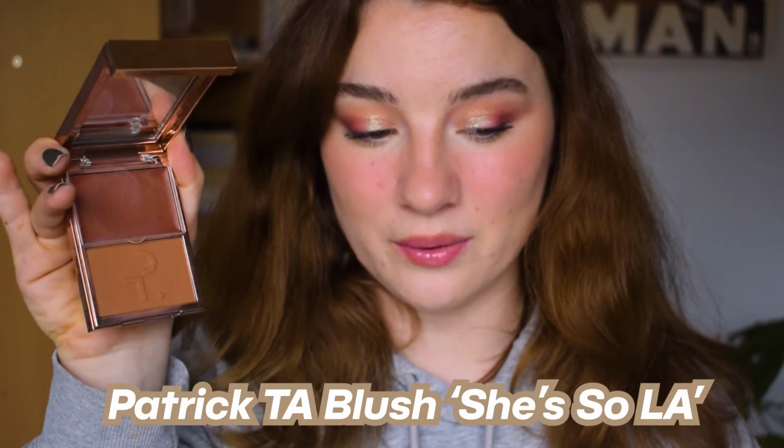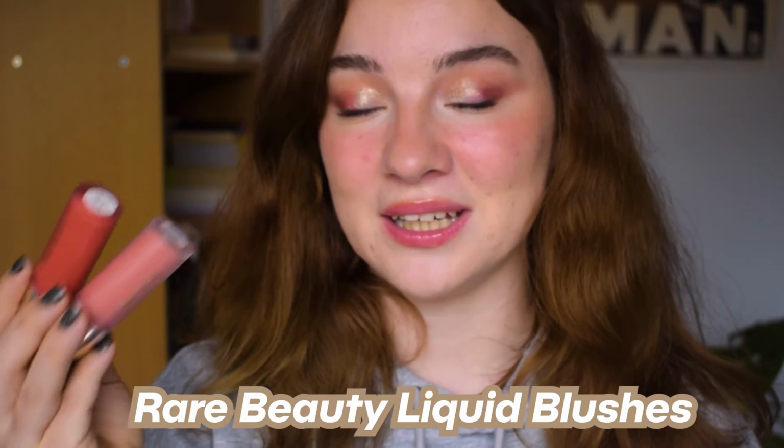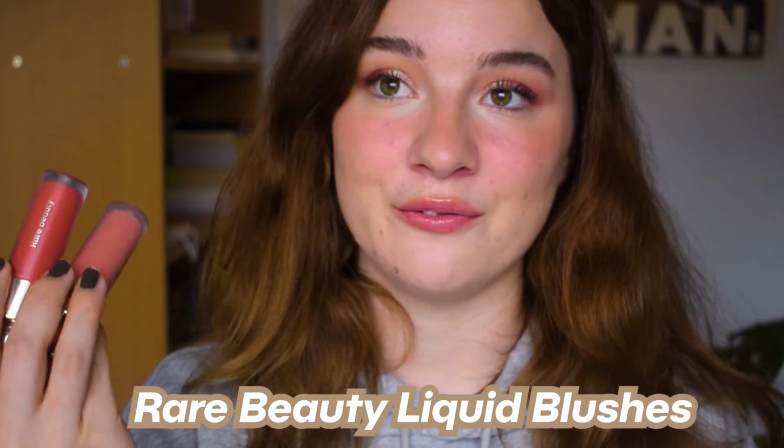Then the Patrick Ta bronzer is still in She's So LA, still one of my favorite unique shades in a blush. It has that beautiful sun-kissed appearance on the cheeks, and just a very beautiful formula in the powder and in the cream. So definitely recommend this one as well. The Rare Beauty liquid blushes, of course, beautiful, very pigmented, and more on the matte side or on the glowy side, depending on how you want them. Unique shades, beautiful formula that lasts a very long time on the skin, and still one of my favorite blushes.